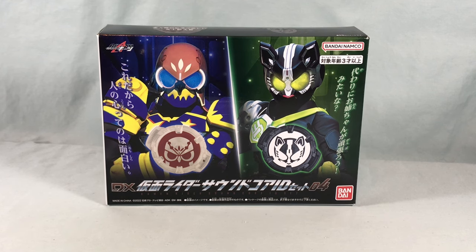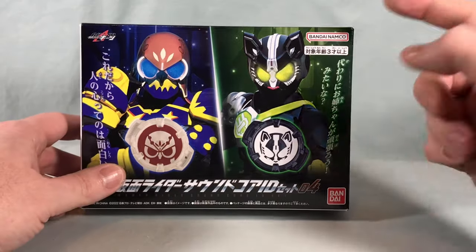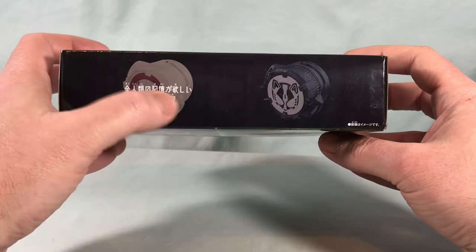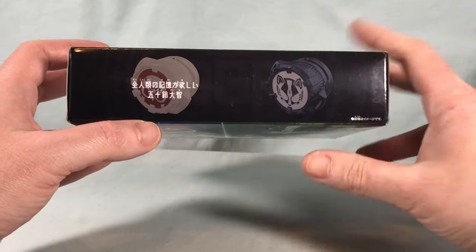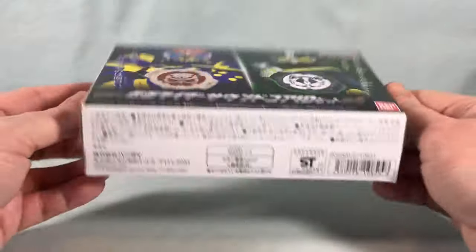Today we are taking a look at the Deluxe Kamen Rider Sound Core ID Set 04 from Kamen Rider Geats. This time around we are getting Nudge Sparrow and Hakubi. Up here it shows the wishes. Hakubi didn't get one because she entered during the Desire Royale, so she did not get a wish. But here is Nudge Sparrow's wish, and those cards are included in here as well.